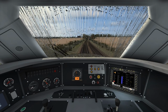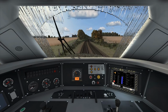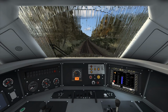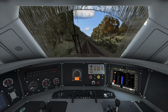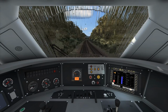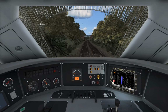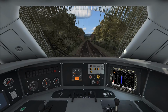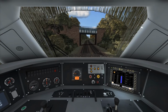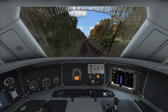So I'm just going to turn on the wipers just to control that a bit, and I'm braking a little bit harder as I'm not sure if we were slowing down quite quick enough. I think we might have slowed down just slightly too early there, so I'll just reduce the braking momentarily. I think I can see the speed post coming up just ahead.